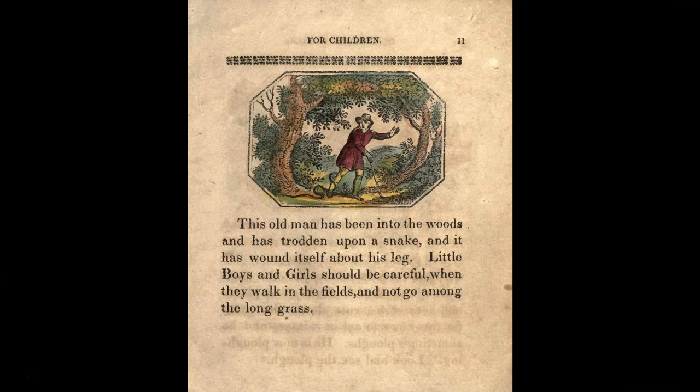This old man has been into the woods and has trodden upon a snake, and it has wound itself about his leg. Little boys and girls should be careful when they walk in the fields and not go among the long grass.